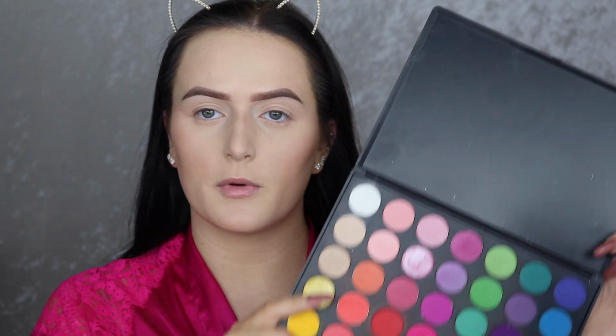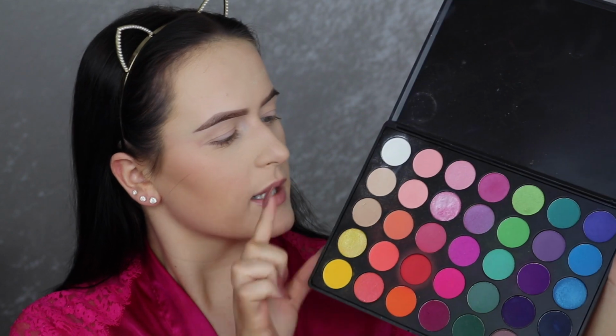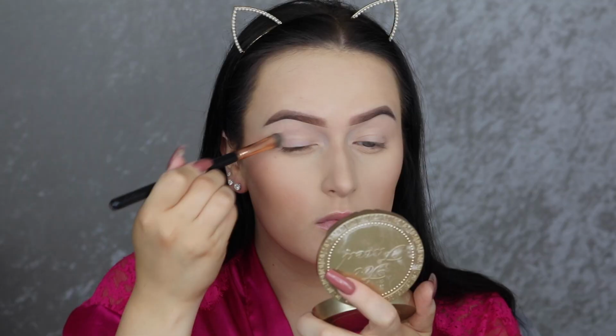But now I'm going to be moving onto my eyes and using the Morphe 35B palette. I'm just going to be setting my lid with these two creamy and white shades at the top.